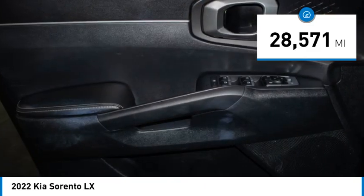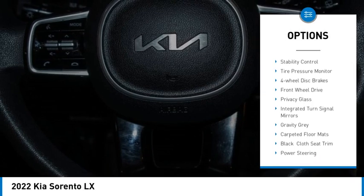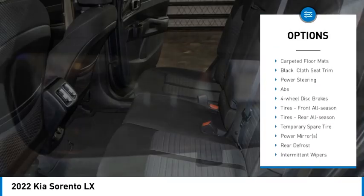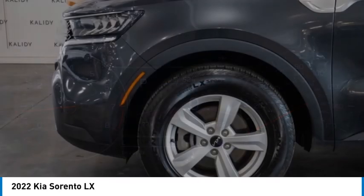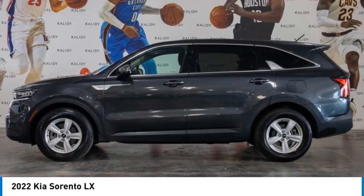Here are some of this vehicle's great options: heated mirrors, aluminum wheels, rear spoiler, brake assist, stability control, tire pressure monitor, four-wheel disc brakes, front-wheel drive, privacy glass, integrated turn signal mirrors. Drive away with a great deal on this vehicle. Call or stop in today.